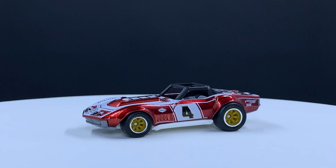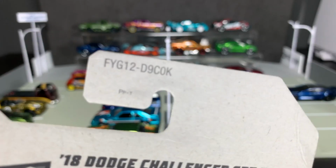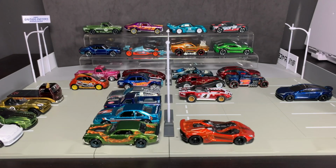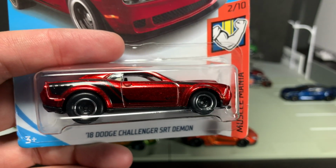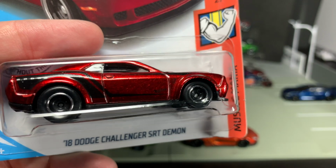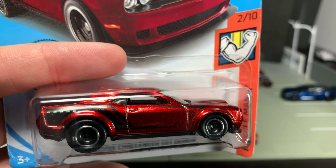All right, we are at our first gap, and I'm going to fill it with the K-Case Super, one that I haven't opened. This is one that I did not get from Mattel. It's actually from my friend Kevork. He and I worked out a trade, and he sent me the Dodge Challenger SRT Demon. Dodge Demon was a hit from when it was first released last year, and of course it was going to be a hit as a Super Treasure Hunt this year.